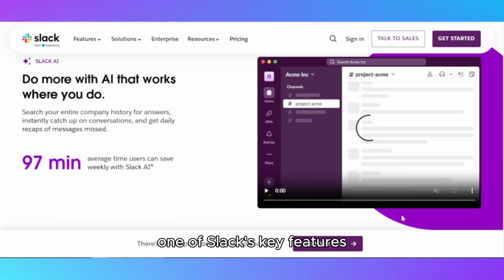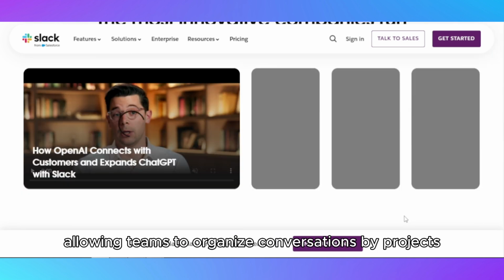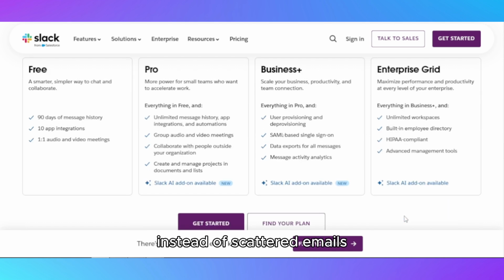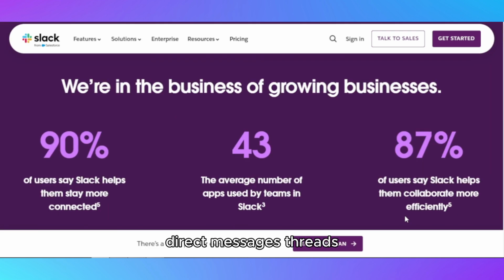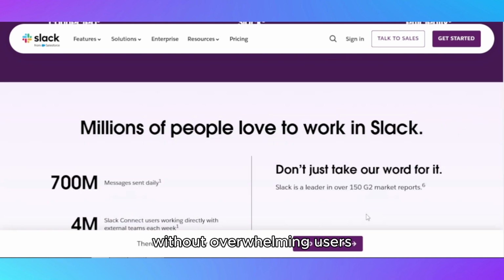One of Slack's key features is its channel-based communication, allowing teams to organize conversations by projects, departments, or topics. Instead of scattered emails, everything is centralized in Slack, making communication faster and more efficient. Direct messages, threads, and huddle calls ensure real-time collaboration without overwhelming users.